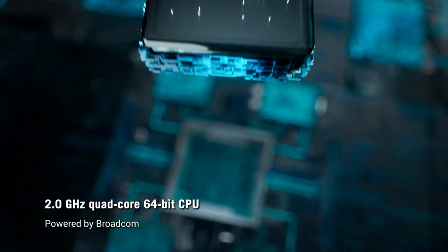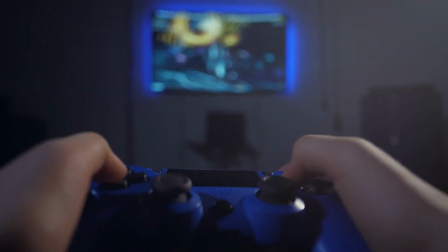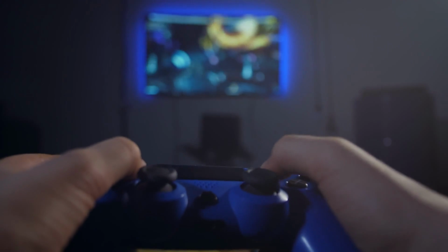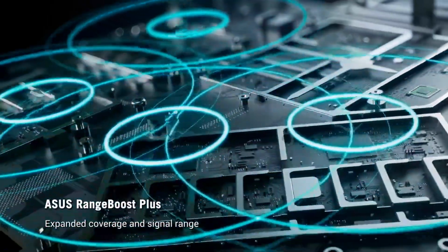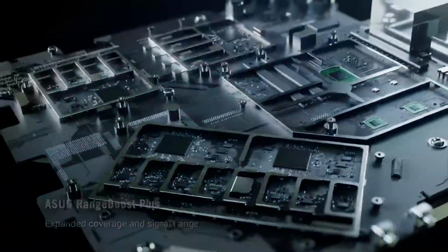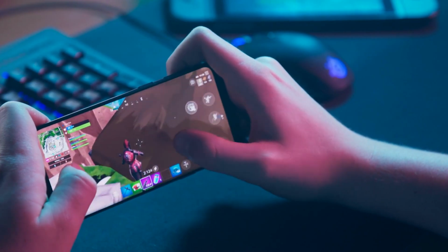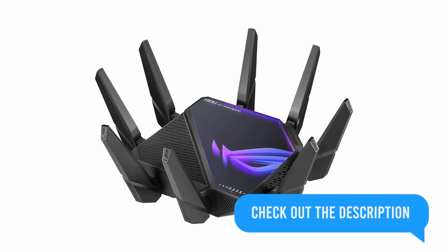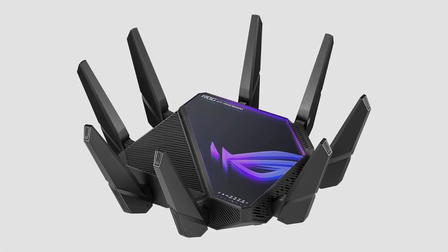With its powerful 2.0 GHz quad-core CPU and Wi-Fi chipset, it handles intense gaming networks effortlessly, boosting responsiveness by up to 18%. And for unbeatable coverage, ASUS RangeBoost Plus improves Wi-Fi performance by up to 38%, extending your signal's reach. Plus, its infinity mirror and Aura RGB lighting make a stylish statement.